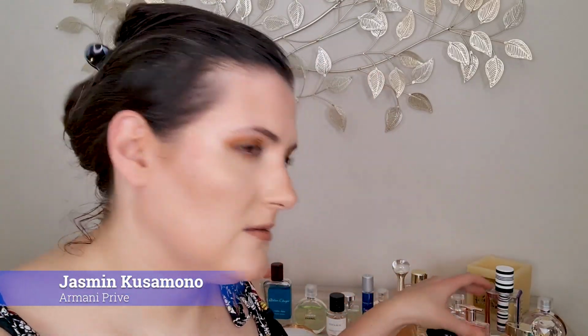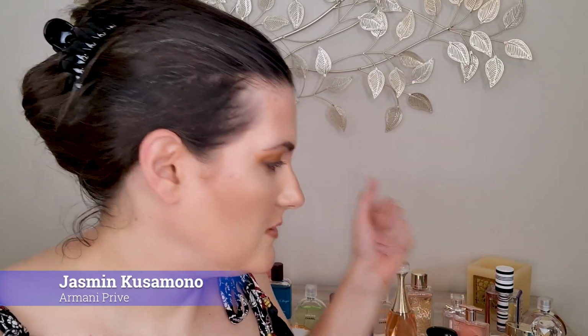It has a fruity touch and has more of a woody base. This is a fragrance that I would recommend for those who love Lily of the Valley and jasmine, both of these notes. Highly recommend this one. Quite unique, and I haven't smelled anything like it on the market.